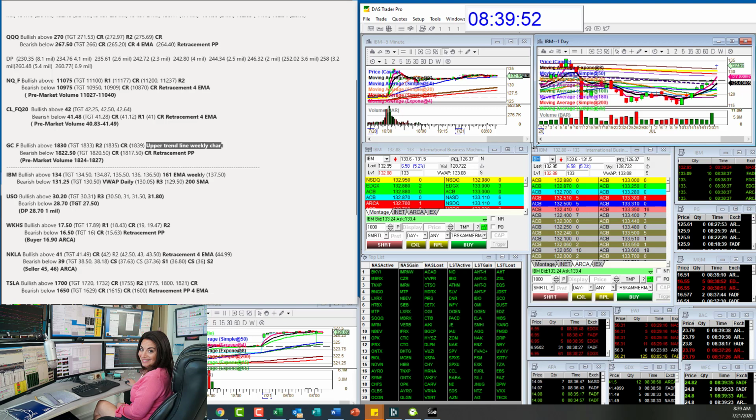Still love it. So bullish above 134. That's how we're going to trade it today. Bear below 131.25 for IBM.